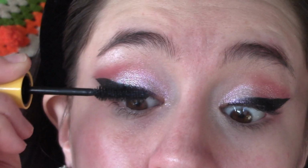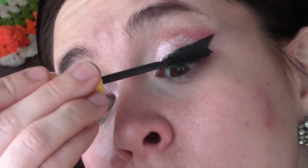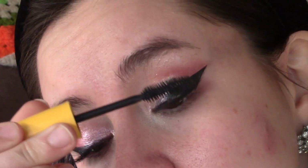I went in with the Maybelline Colossal mascara, and this is such a good, fluffy, vibrant mascara. I used to use this in high school, and that's why I re-got it again. I forgot how good it makes my lashes look, even though my lashes are pretty wimpy.